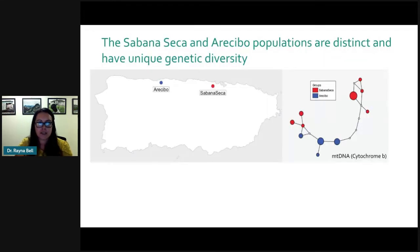Okay, so on to some of the results. So we collected genetic samples from both Arecibo and Sabana Seca, and with the help of some science interns here at the Academy, generated genetic data in the Center for Comparative Genomics and results. So on the right, we have what's called a haplotype network of a mitochondrial DNA gene. And these figures are a nice way of showing the genetic diversity in a population. So I'm just going to walk you through what the figure is showing. So each circle represents a unique genetic sequence in our data set. And the size of the circle indicates the number of frogs that had that identical genetic sequence. And then the segments that are connecting the circles represent how many genetic differences there are between different sequences. And then the colors indicate where the frogs came from. So Arecibo in blue or Sabana Seca in red.